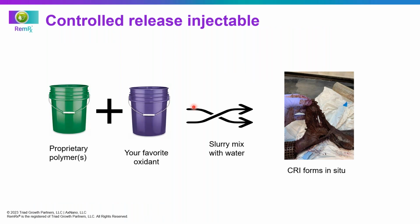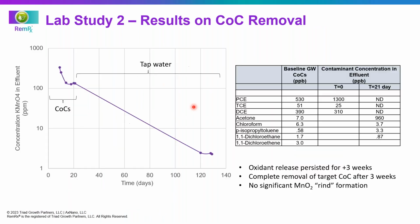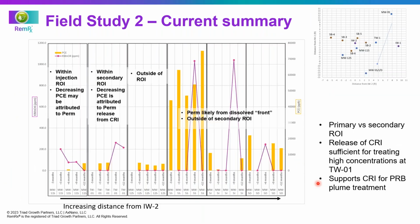Okay, and then the next question that has come in, why was there acetone formation? And this was, I think, field study 2. Yeah, we see acetone showing up in the column study. There's some acetone present in the baseline groundwater concentrations, and then it also forms as well. It could be an oxidation byproduct of reactivity with permanganate and the chlorinated ethylenes. We are seeing it at this site with PCE as well, but I imagine they were alluding to that column study. It doesn't last very long because it's so water soluble, so it typically goes away pretty quickly.